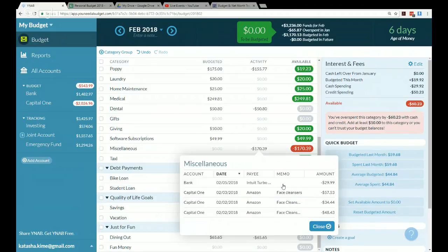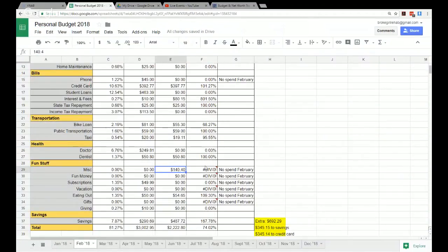So let me go ahead and carry that over. So that's $170.39. Why is this? Hold on. Whoa. What is this? Oh, okay, because you can't divide by 0. So let's just cheat and put that as 5 cents. Okay, right? So I blew the hell out of my budget, my 5-cent budget.